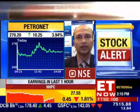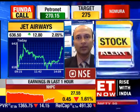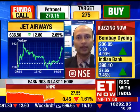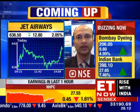The next stock pick is going to be Jet Airways. This stock has been moving independent of the overall market. We saw some sell-off happening over the past 2 days, but Jet Airways has continued to move on the higher side. And the dip which was formed was probably just wave 4, and we are seeing wave 5, which can now go towards the level of 660 on the upside. So long positions can be created here in Jet Airways for the target of 660, keeping a stop loss on the downside at around 605.